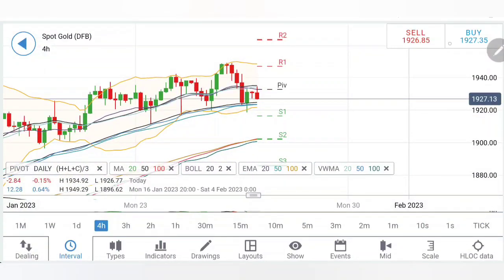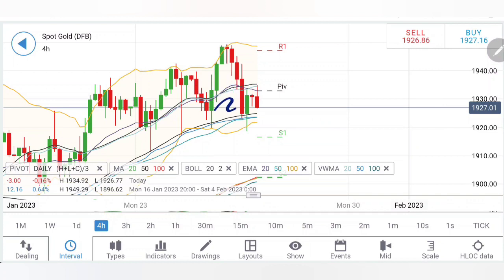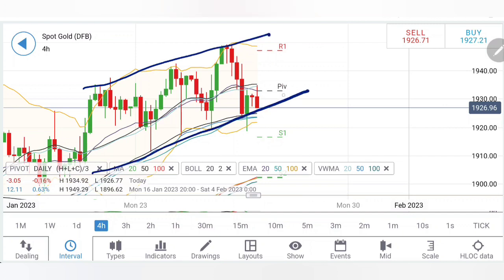Now look at the 4-hour charts, and look at the pattern here. See, a sharp drop, a little retracement, and this time it is reversing again on the downside. After this drop, it has given three stronger candles and tried to give you higher highs. So higher highs and higher lows were seen till now, and now it is trying to retrace on the downside.